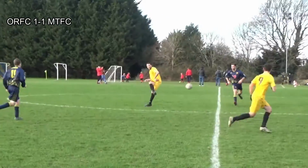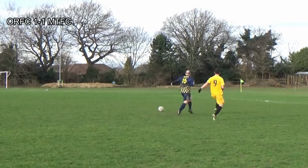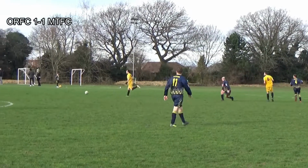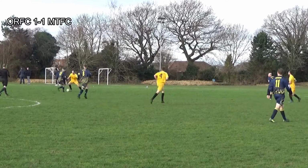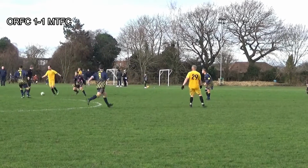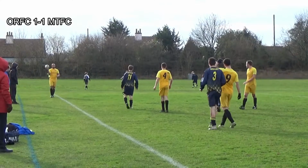Nick looks to punt it up the field to Joffy. He looks to play it through to Dean. He's got the pace on 16, but 16's just able to get there. He stretches here to get rid of the ball, but Dino picks it back up. He cuts inside, beats the number 17, looks for an option. Option's not on. Dwayne wants it, but doesn't get it, and Dino plays it back.